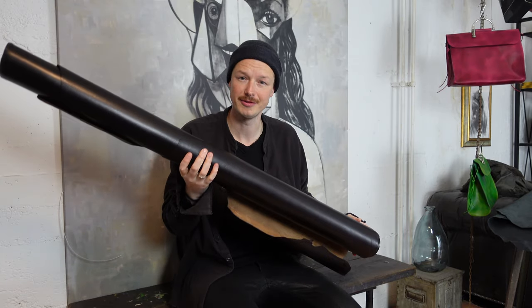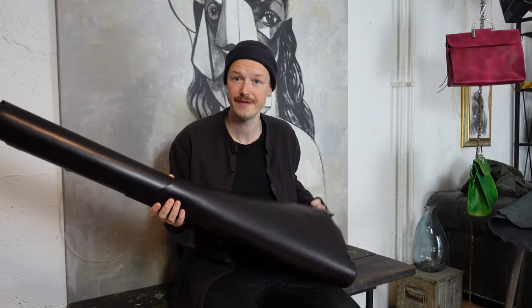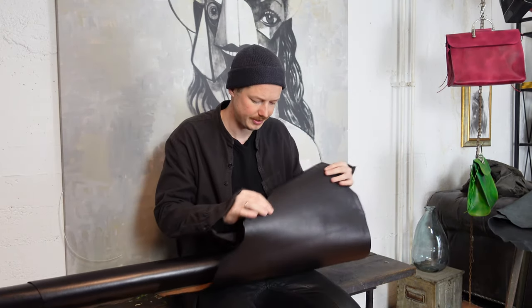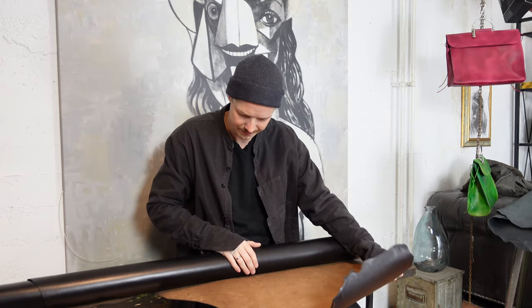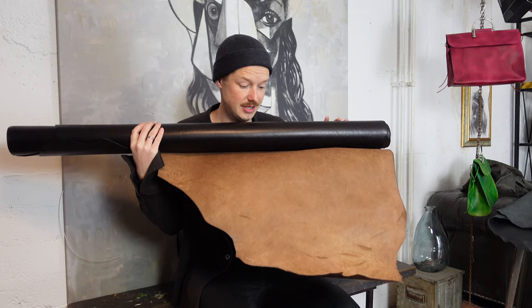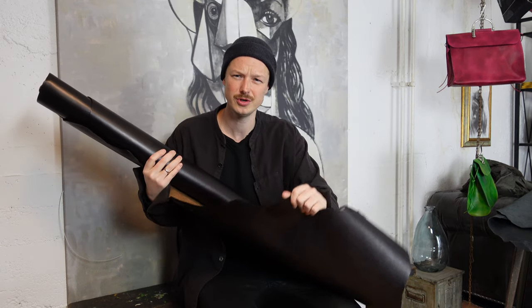And then we have one more to open up. Ooh, okay, excited. This is horse leather, a double front from the famous Horween factory in the US. Ultra sturdy. I ordered this because I wanted to make belts. Let's see if that works out. Yeah, obviously black, as you can see, and then the inside is natural dyed. Super thick, super sturdy, because it's basically a double front, right?